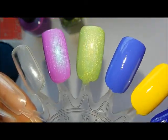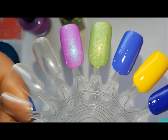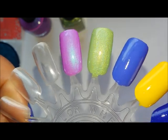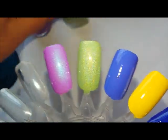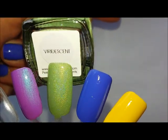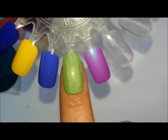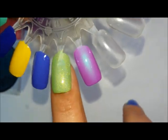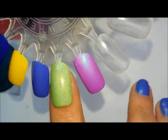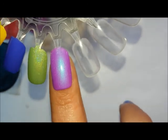Okay, so I've just put 2 coats. There's no lamp here, just a little bit of light coming from the camera. Absolutely beautiful, both of them. So actually the Emily de Molly Viridescent isn't a mint green, it's more of a very, very pale spring. It's brighter in the camera there than it is to the eye. It's more of a very, very pale khaki, but it's a very, very strong holographic. Love this. And just look at the shimmer in this.